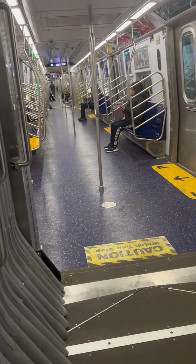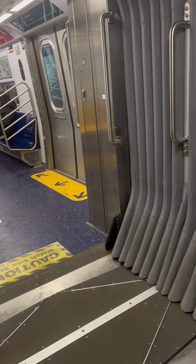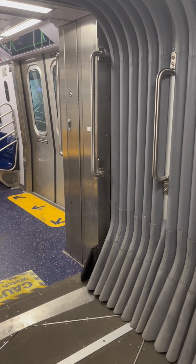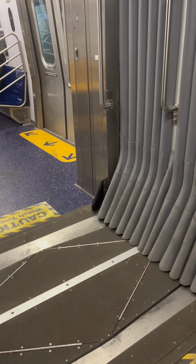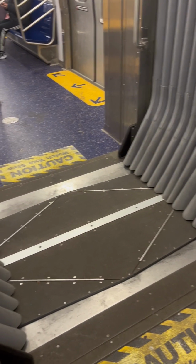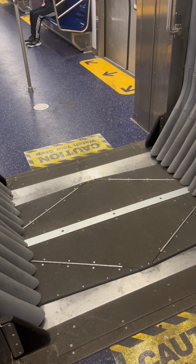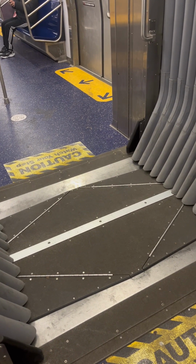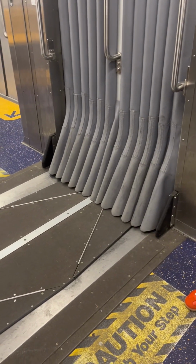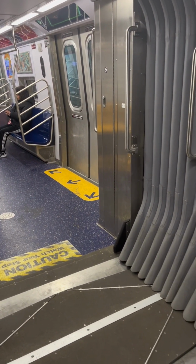You can see the whole length of the train. I feel like they could still have space to fit a door. Wait, does that mean you can now stand in here when the train is moving? It's probably not advised, but I'm sure people do. And look, they have those handles for a reason. It's a shame I didn't know anything about this until you told me. That's really cool.